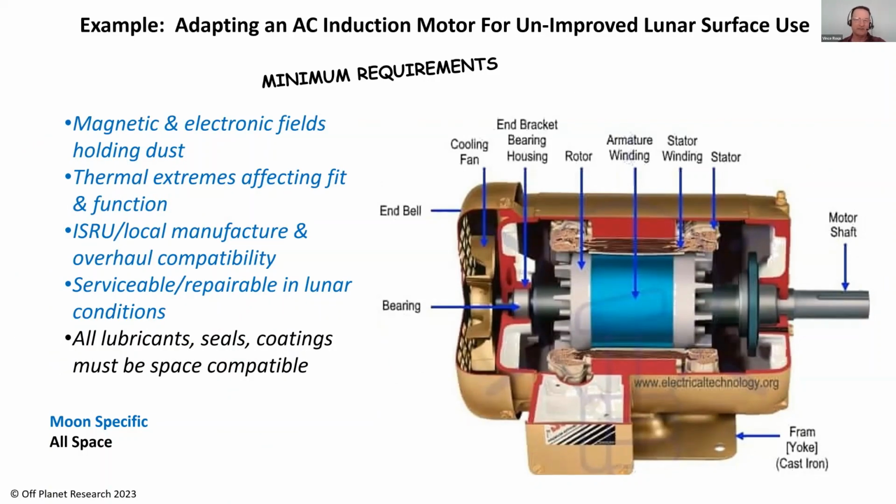Overall, those are specific to something like an electric motor. Overall, magnetic and electronic fields, lunar regolith and Martian regolith, for that matter, tend to be very responsive to magnetic and electronic fields, and it will coat anything that has even the slightest field. And that can affect your thermal properties, and if it's an antenna, it can affect your transmission or reception of radio waves. It adds weight to rovers. It adds weight to any kind of transport device. So you have to be very careful about that, and you have to understand that.